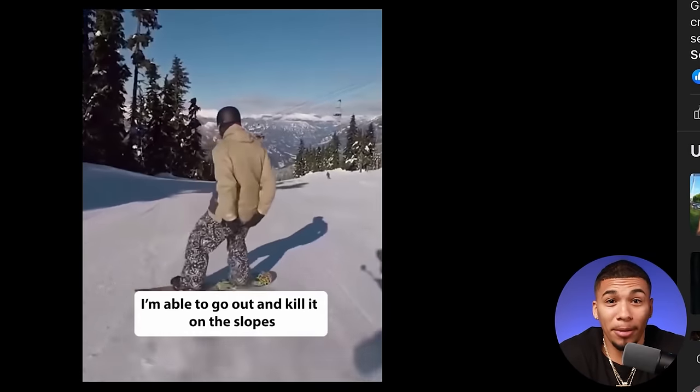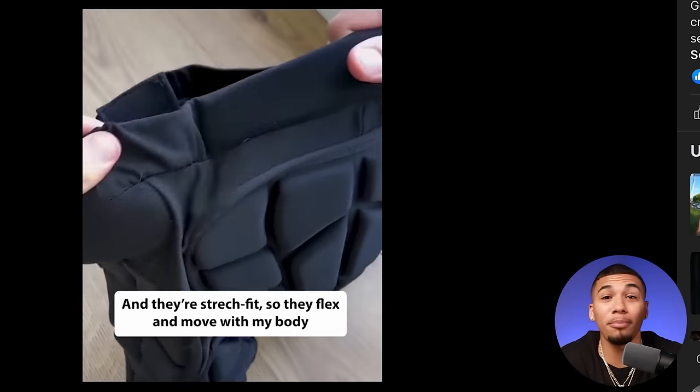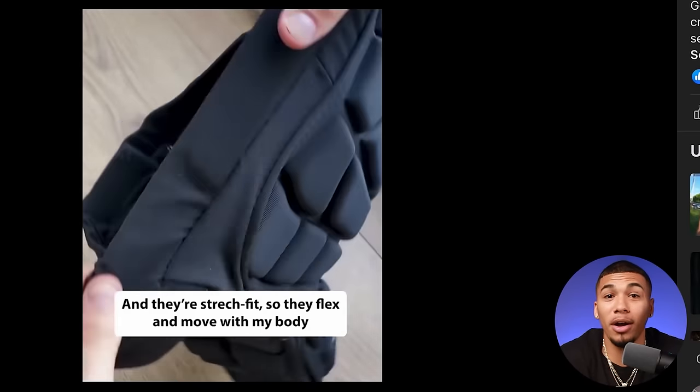A major fear that people have when even trying to start snowboarding is the fear of hurting themselves. And this completely wipes that fear out of them. They're lightweight and comfortable. They have stretchy material, allowing it to fit on anybody and everybody.